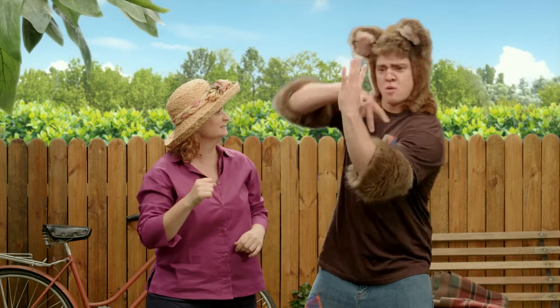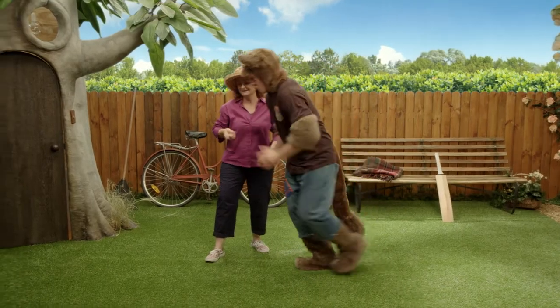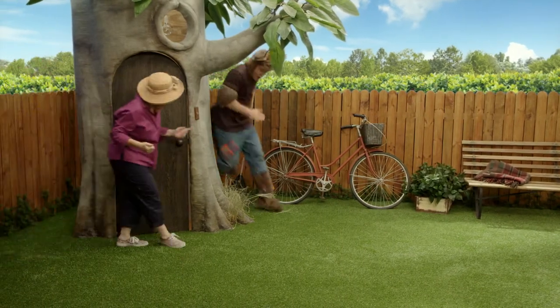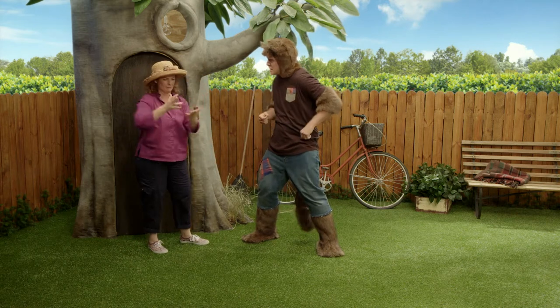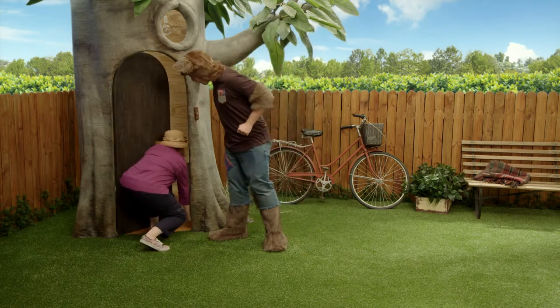Sally, can we start with me running around my tree? Yes, we can. Let's see. I'll show you. That's great, Possum. What next? We need to design our own obstacle course. Good idea.